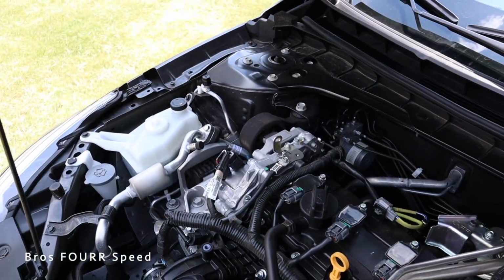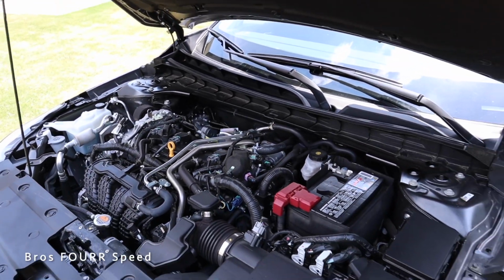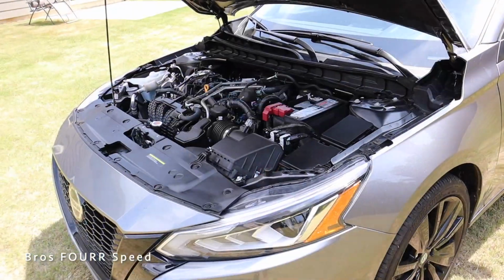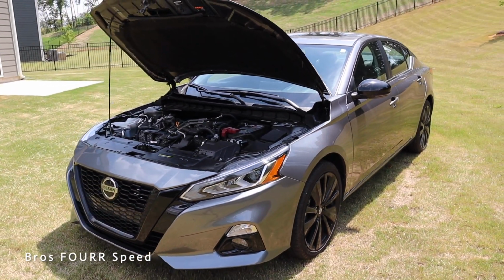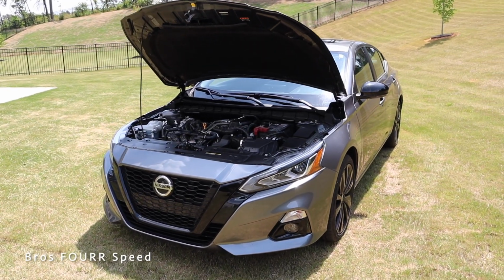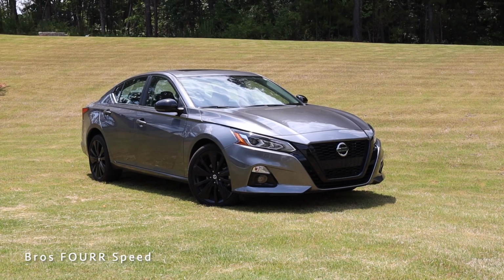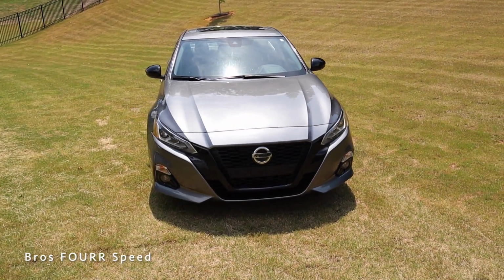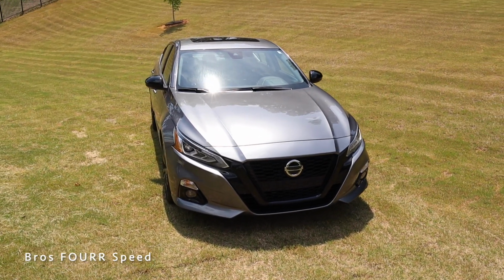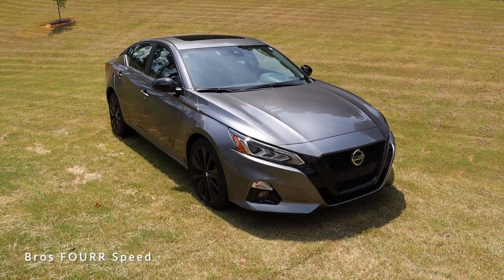Underneath the hood is the 2.5 liter inline 4-cylinder engine paired to the CVT transmission. It pumps out 188 horsepower around 6,000 RPM and 180 pound-feet of torque around 3,600 RPM. As I mentioned earlier, this is all-wheel drive. It weighs in right around 3,300 pounds. It'll do 0 to 60 in 7.4 seconds, up to its top speed of 119 miles an hour, and it has a fuel capacity of 16.2 gallons.